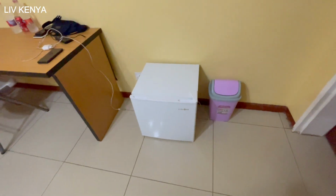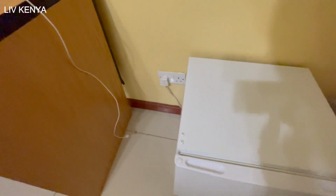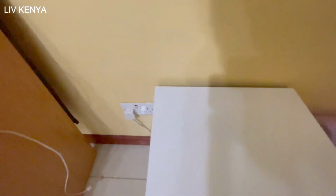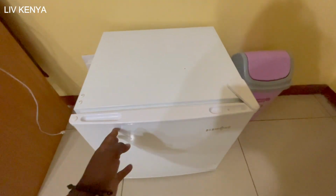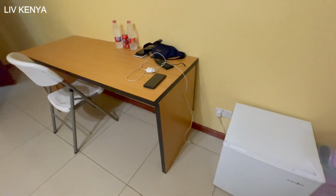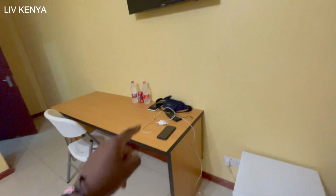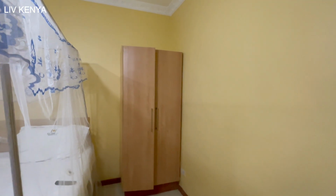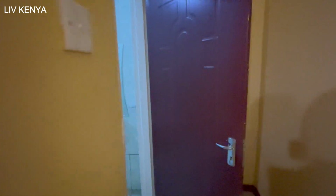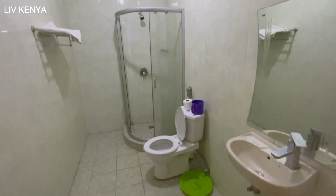There's a mini fridge here. You can put your drink. I've not even tried if it's working. It's working. The mini fridge is indeed a mini fridge. This is the working surface. We bought water and that soda for ourselves. And then there is a TV. It is working in the other room. There's a wardrobe for your clothes, and here's the washroom.